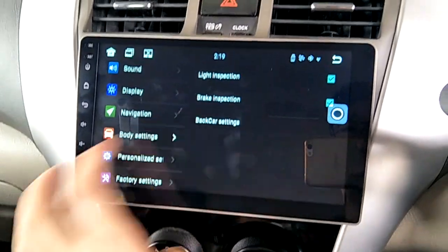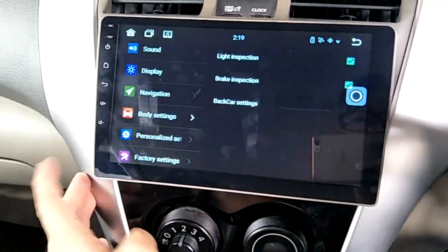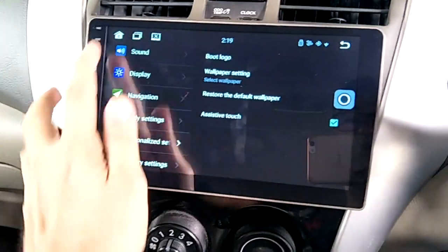Body setting, your back reverse camera setting. Okay, change wallpaper and boot logo.